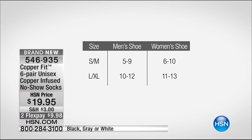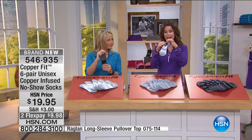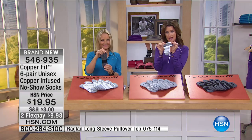You're a small, medium if you're a men's size 5 to 9. If you're a woman's shoe size 6 to 10, that will be most of us. Large, extra large is men's size 10 to 12 and women's size 11 to 13. These come in white, gray, or black. They're just as comfortable as your ankle socks, but they'll never slide down either. And these don't show in any of your shoes.